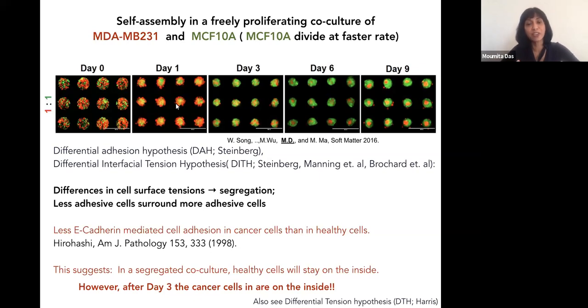So if you write down the free energy of this system and minimize it, then this free energy minimum will correspond to this configuration which you see here, where all the sticky cells, the cells which are more adhesive, will be on the inside, and cells which are less adhesive will be on the outside. Now it's also known from experiments that epithelial healthy breast cells express this protein E-cadherin, which mediates cell-cell adhesion. So these cells have really strong cell-cell adhesion and form these confluent layers of cells, right? On the other hand, once these cells become cancerous, and the more invasive they are, E-cadherin expression is heavily downregulated, right?